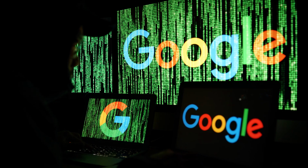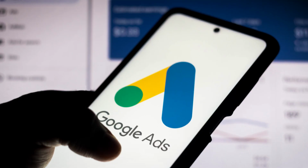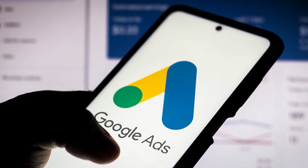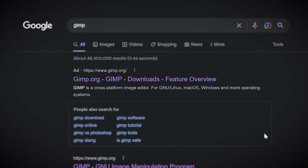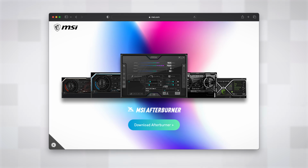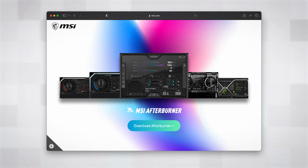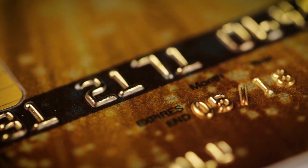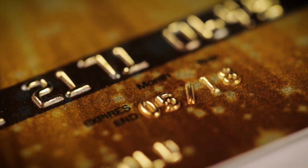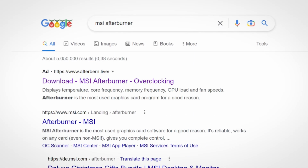Google has a problem so bad that the FBI was forced to publish a PSA about it. I'm talking about Google Ads, more specifically the tidal wave of fake Google search ads that are out to hack you. It starts with bad actors cloning a genuine website, one recent example being MSI Afterburner. Then they'll switch out the download link for some flavour of malware. After which, using a stolen credit card, they'll buy a bunch of Google ads for their cloned website, propelling it to #1 on Google search.